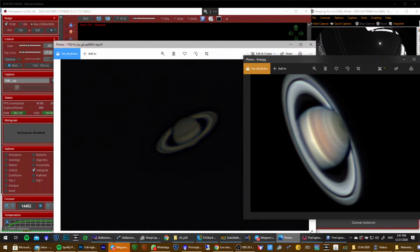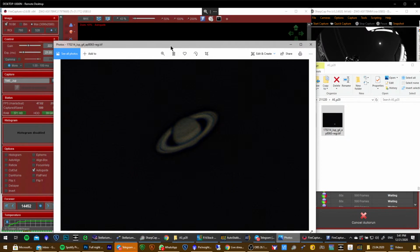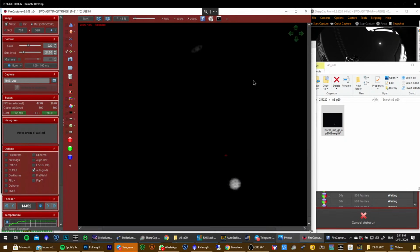Okay, and also, this is pre-processing, so it's not the final result, but I won't expect anything much better than this one. But this is still kind of cool because we'll get to see movements of moons around Jupiter, and then maybe I'll be able to even get some of Saturn's moons.